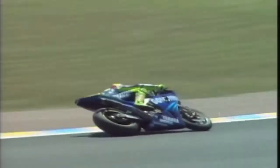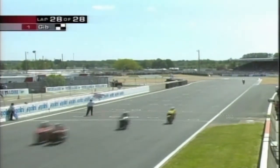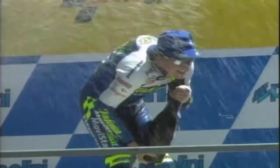After a win in the opener in South Africa, Rossi was hoping to avoid a 2nd consecutive 4th place finish, mediocre by his standards. But no matter what Rossi did, Max had an answer. It wasn't to be a Yamaha track after all. Gibernau took the checkered flag 1.6 seconds ahead of Checa. Biaggi was less than 3/10 further back, with Rossi off the podium for only the 2nd time in 22 months.